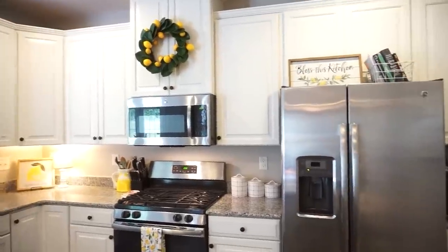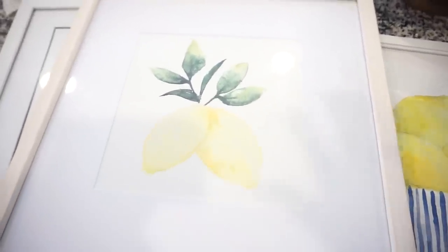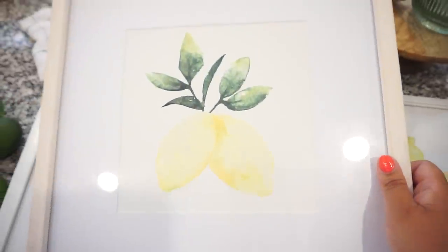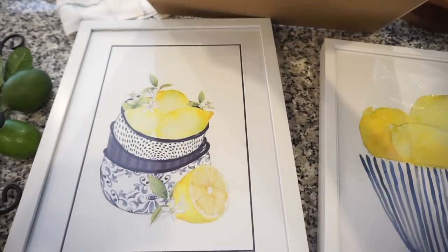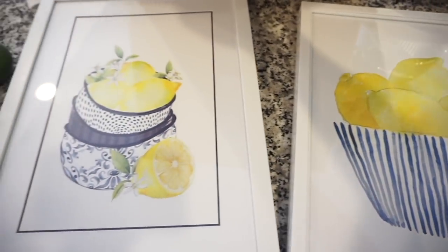And I believe the kitchen is coming together. I'm loving it. So I went upstairs and I was looking in our closet that I keep some decor in there. And I was like, oh my goodness, I totally forgot about these pictures. So I have this one and I think this is gonna look so much better up on that shelf. So I'm gonna add this. And then I have these two as well. I don't know if I'll use them, maybe in our sunroom.